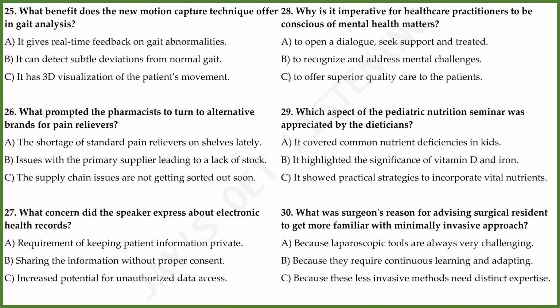Indeed. Moreover, electronic health records are becoming more common these days, and the risk of breaches is higher than ever. Everyone in this room needs to ensure that they follow proper protocols to safeguard this data. Yes, and beyond just the technical side, we should always be wary of discussing patient cases in public areas, even in the break room. You never know who might be listening.